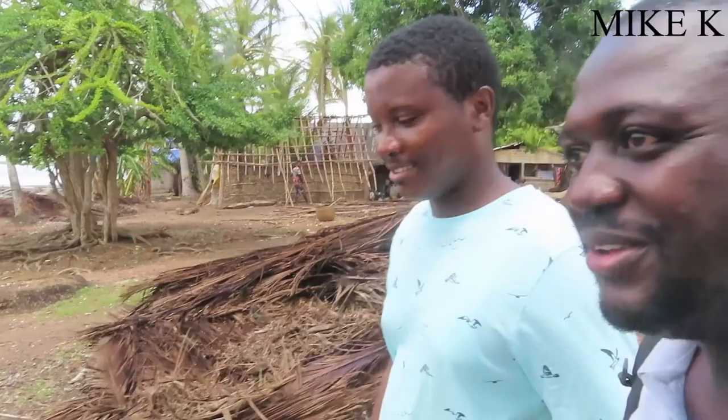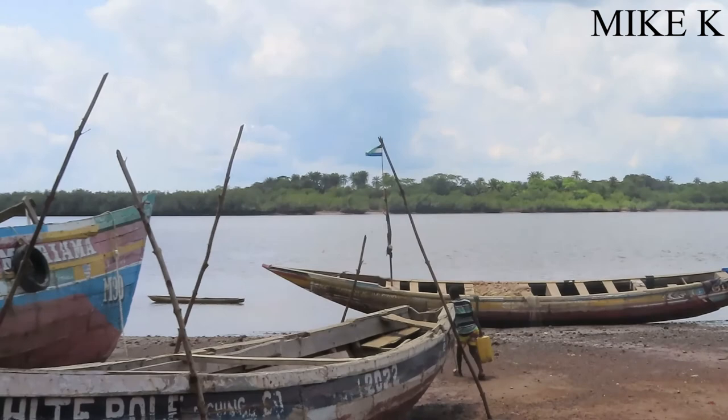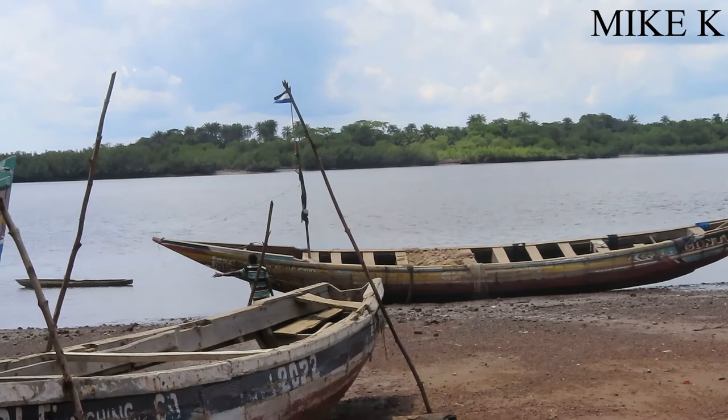If you can recall, I was here in October, but my friend doesn't know where this place is. What's your impression about this place? I'm a little bit shocked because I didn't know a place like this exists in Sierra Leone. Honestly speaking. Come down. Look at these different islands.